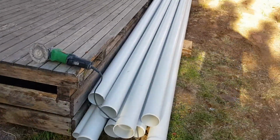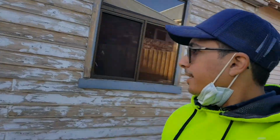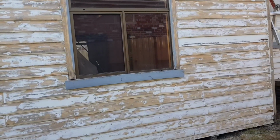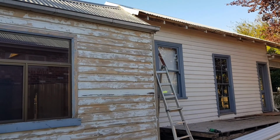It's powerful. Anyway, so I got all the stuff delivered. So now, let's see when the plumber comes in and does the job. But yeah. One day it will look like that, I hope. We'll see how long it's gonna take me to do the job. Hopefully not too long.